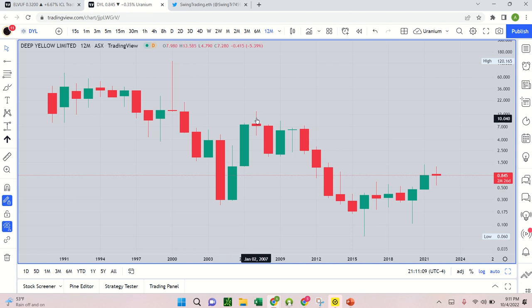We rallied a little bit here, but what is this? It's a lower high, much lower than this one, which is lower than that one. Consolidate for a little bit, and then this one, this is important, right? When you think about the long-term cycles, this one actually made its low in 2016. It never made a new low in 2020. Now that's interesting because that is also a sign of strength. So I like Deep Yellow from that perspective as well.